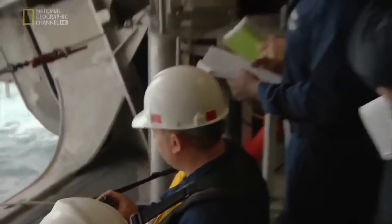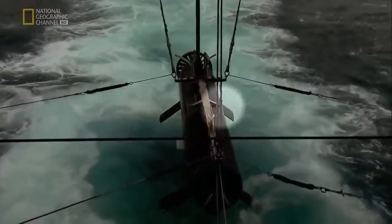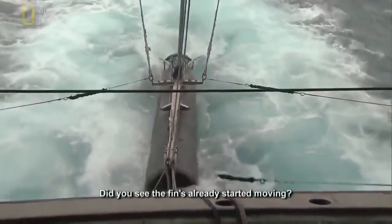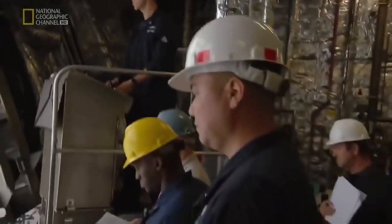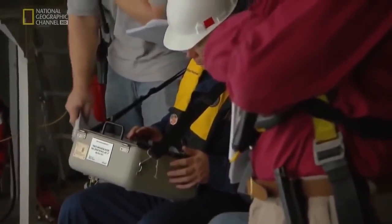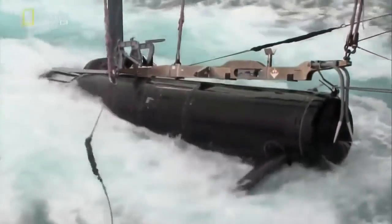All right, 180.5.5. Let's go. Not a minute into the launch, the repaired fin on the RMMB begins to malfunction. You see the fins already start moving? Did you have control of it, Boyd? I did. If you have control, let your capture spine go. On top of that, the remote operator can't disconnect the capture spine from the vehicle.